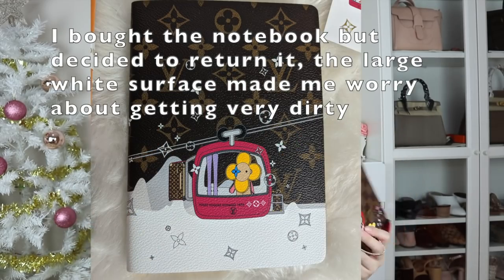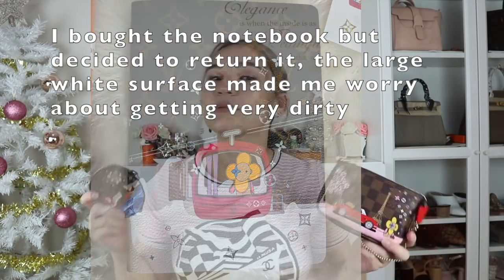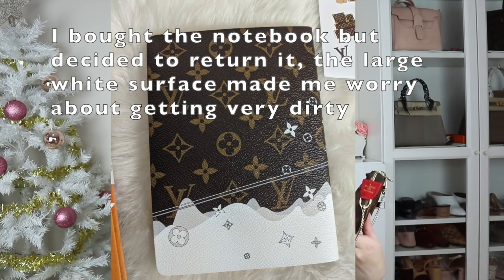They do a notebook in this, and they also do the notebook in the Alps. So I am keeping an eye on that online on the website, stalking it. I'm not quite sure if I mentioned it already, but this is 500 Australian dollars. I already said that this is 500 Australian dollars as well.